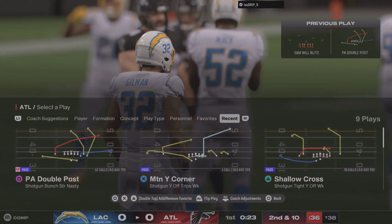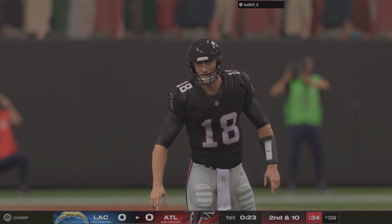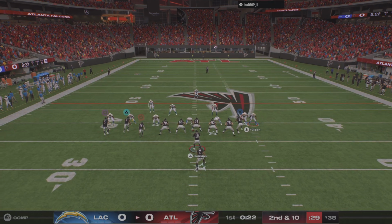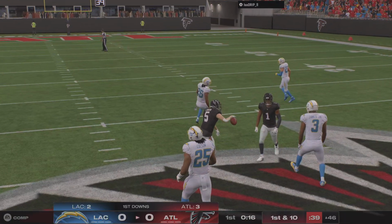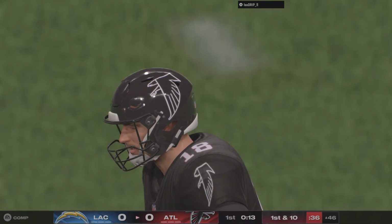The pressure got to him as he released it. And it's 2nd down. I think he had to unload that one before he wanted to. He was right up in his grill. I think he was a dentist there without a license, don't you? Just not enough time for the play to develop. Just lucky it wasn't a fumble, really. And caught by London. And he'll be taken down, but not before he works it past the 50.